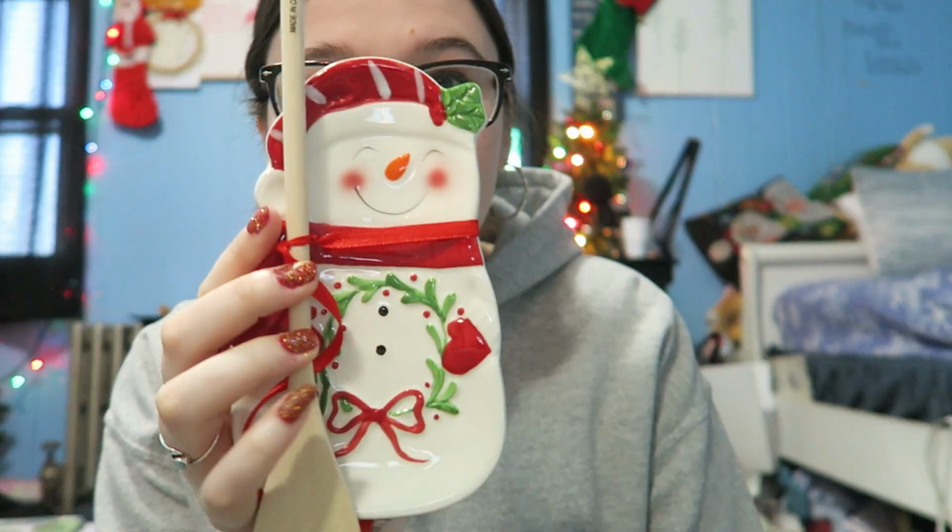I also bought this, which is so cute. It's a little snowman, and it's a spoon holder. And I still don't have a house of my own yet, or an apartment of my own, but I have a lot of things for it for when I do.